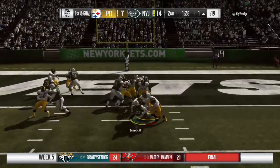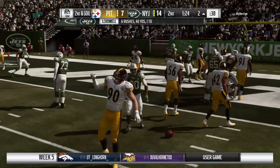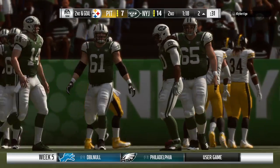They'll try and punch it in with Crowell. Nothing doing there. They're going to wind up holding him at the 2. No gain there, and it's going to set up 2nd and goal. They're right there at the 1.